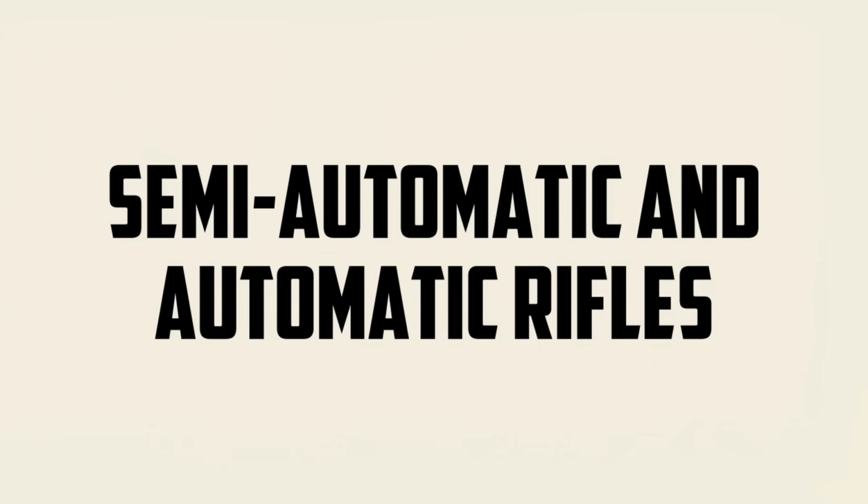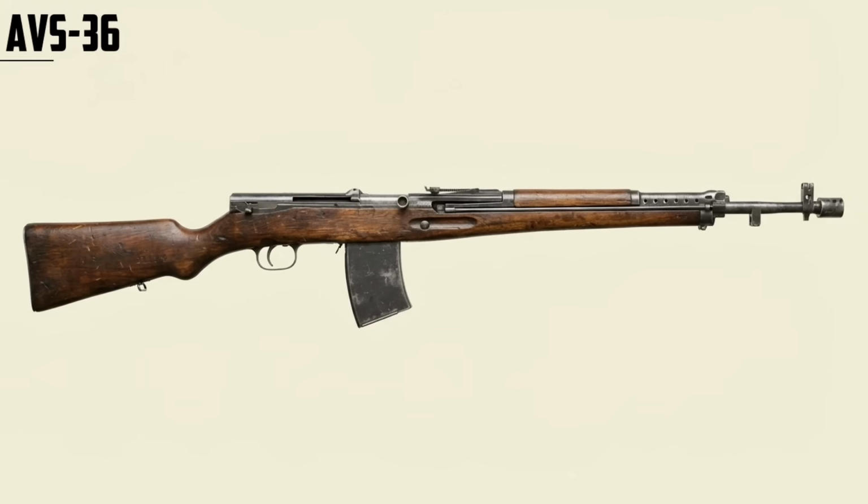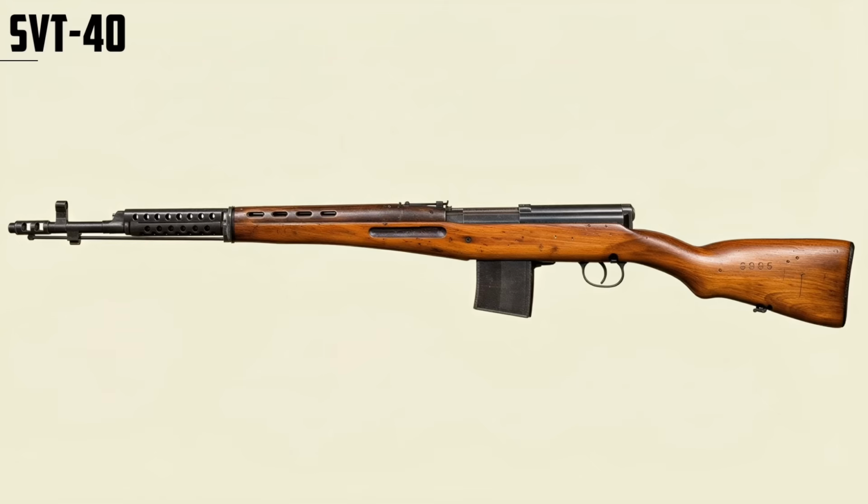Next on the list is semi-automatic and automatic rifles. Fedorov Avtomat, often called the world's first assault rifle. Though rare by 1941, it was pulled from storage to provide extra firepower in the deep winter snow. AVS-36, an early attempt at a full-auto battle rifle. The AVS-36 was complex and had a heavy kick, leading it to be replaced by simpler semi-automatic designs.